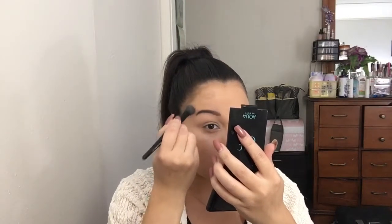So I didn't set anything yet, so I'm gonna go in with the e.l.f. HD powder. This is in the shade Soft Luminance. So it does have a tiny bit of color to it, but it also gives you this beautiful, beautiful glow. So I freaking love the HD powders from e.l.f., especially the Soft Luminance ones, because again, it just gives you that glow and doesn't make you look powdery or cakey or extremely dried out. So it does have a little bit of shimmer, and I'm just gonna use this powder all over.